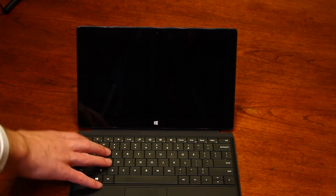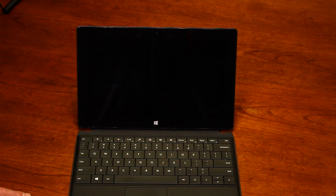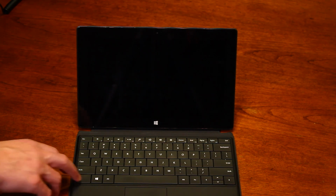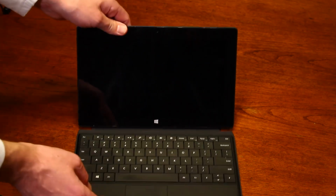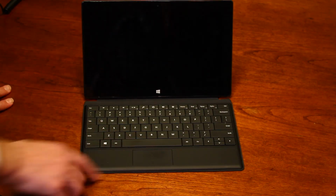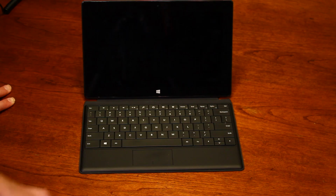So if we look at the keyboard, I like the keyboard a lot. It's got a good feedback. It's not going to be for massively long sessions, but it is a good keyboard. The keys have reasonable travel to them, and it's very nice. The trackpad is pitiful, unfortunately, on these early devices. The trackpad is not very responsive. It does not work well.